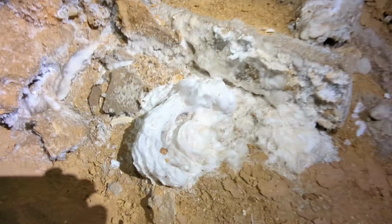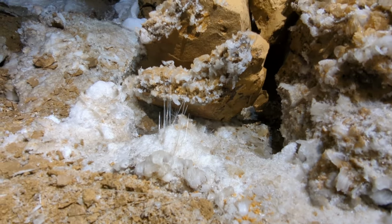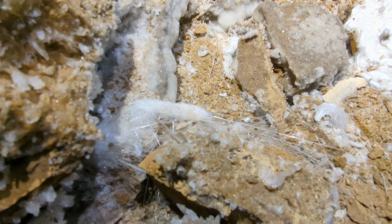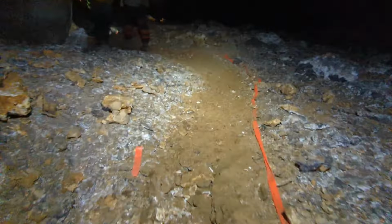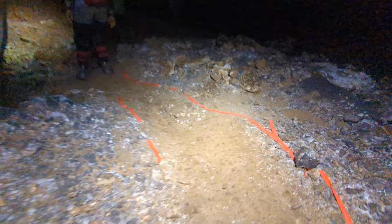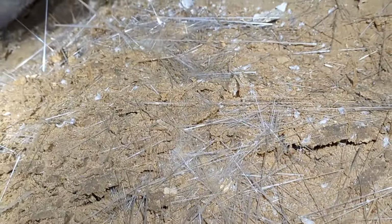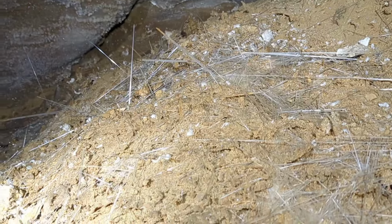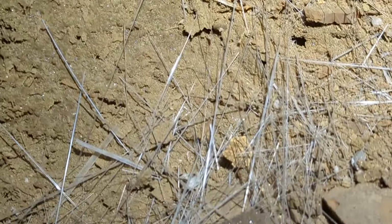Cotton candy. Oh, sorry. Cotton candy, yes. So that is called gypsum needles. And then there's some more right there. So these are called gypsum needles, and they are super fragile. Look at all those. Really cool.